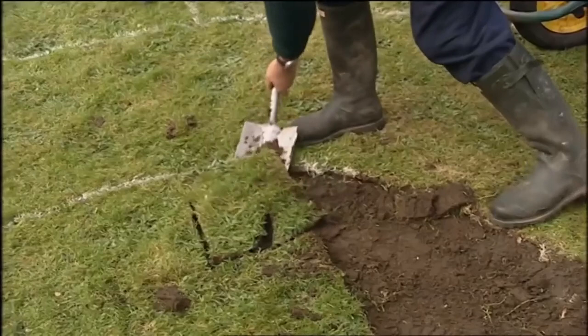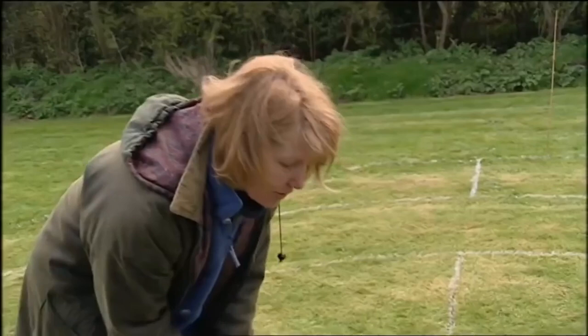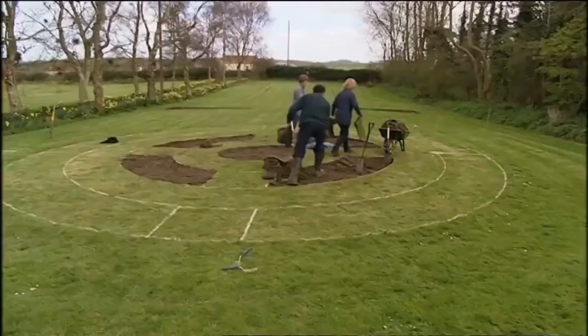Yeah. Like that. In a big stack. And in a couple of years, just slice down it. It makes lovely potting compost. Yeah, you just need somewhere out of the way where you can forget about them. As the grass is slowly replaced by the bare earth underneath, Bryony's design starts to become more apparent.